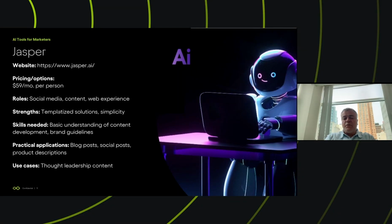Our fourth tool here will be Jasper. And Jasper is a very quick, efficient and easy to use tool for marketing teams to scale without much of a learning curve. So very minimal background in prompting or chatting with an AI product will actually get your team up and running in Jasper. Jasper comes along with about a $59 per seat per person monthly price point.